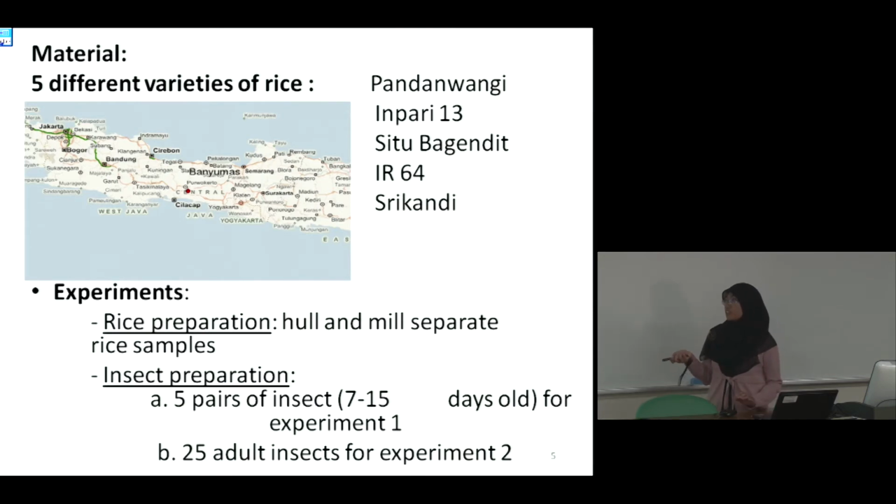And then before the experiment stages, the rice and insects were prepared. The rice was prepared by hulling and milling, and then the insects were prepared to get 5 pairs of insects, which were 7 to 15 days old, for experiment 1 for each sample, and then for experiment 2 it is 25 adult insects.